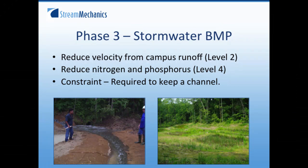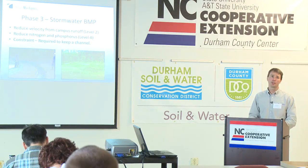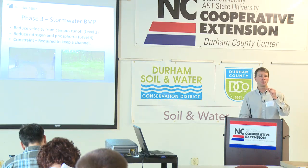Okay, the next project that they mentioned was the stormwater BMP. So to put this in sort of the functional camp, reducing velocities from campus runoff would be a level 2 goal, and then reducing the nitrogen and phosphorus would be a level 4. And we had that constraint that Kurt mentioned, which was we had to have a channel, which we didn't want, because we knew that the main driver of treatment here would be more of a wetland.